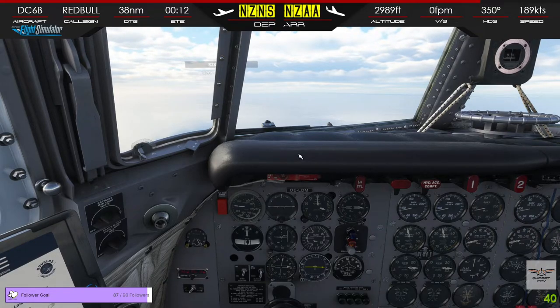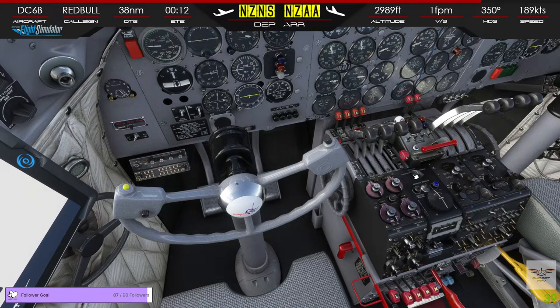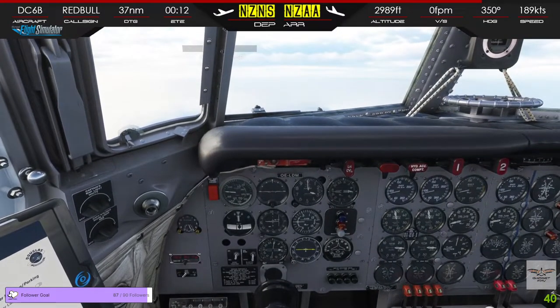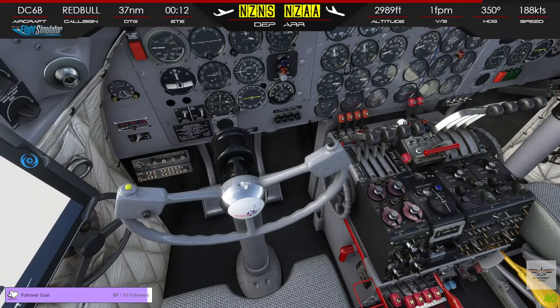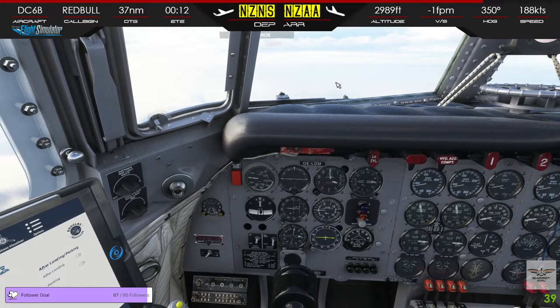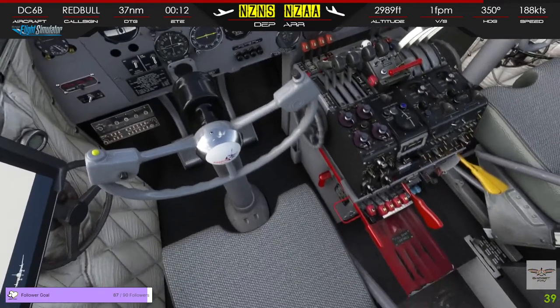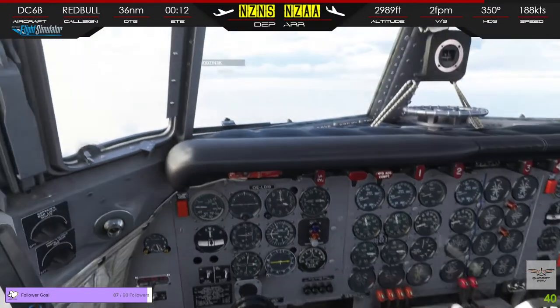So what we're going to do is switch over to the localizer frequency very soon, set that to localizer, and then wait for it to grab the localizer. Once it does that, then we can set our approach and try and capture the glide slope as well. So yes, this aircraft is quite old, very old, and the gyropilot was something that existed long before the autopilots you see today.